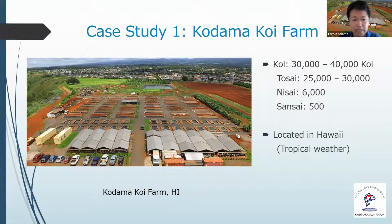My farm is located in Hawaii. So that means I'm basically in summer all year round because of the tropical weather. So if you remember, we cannot feed the koi when the water temperature is low. Being in summer all year round means that I can feed all year round. And I started my business in California in 2001, but that was definitely one of the main reasons why I moved to Hawaii, because I can feed all year round. So this is basic information about myself.